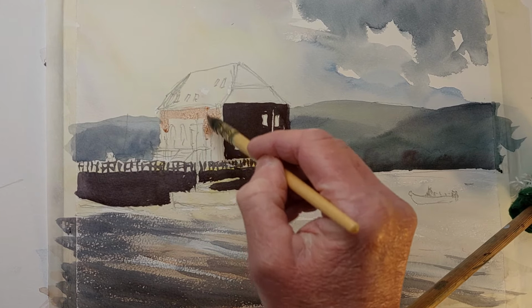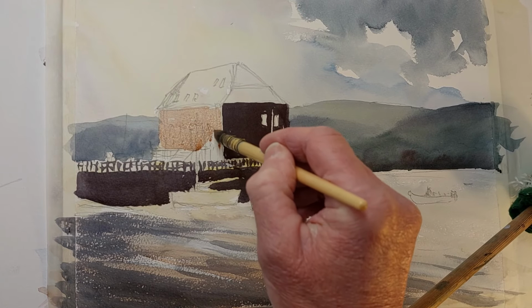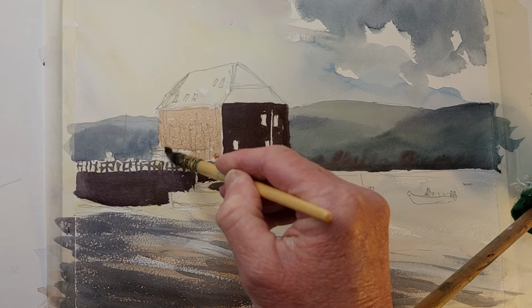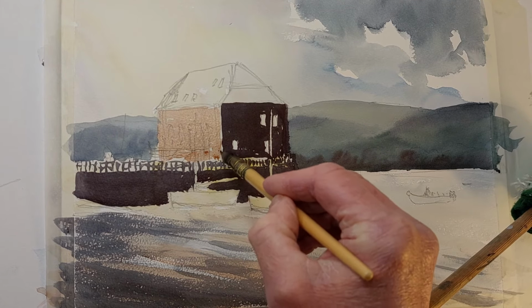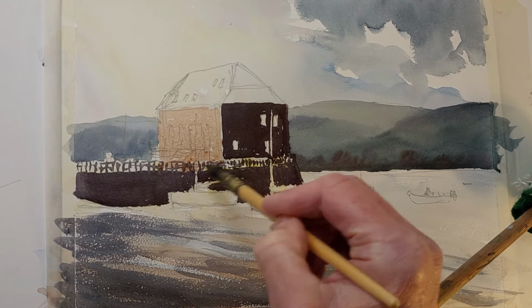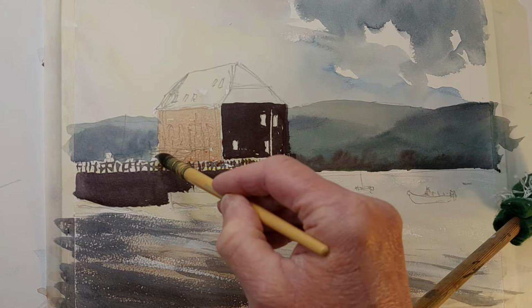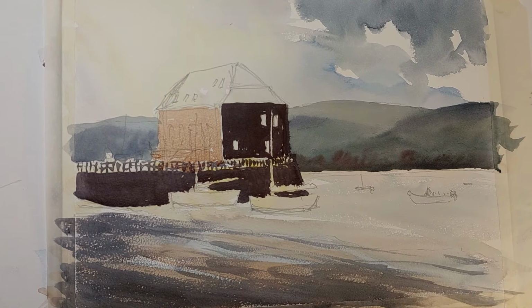And down I go with the sunlit side. I'm going to paint right the way down, trying to get a real contrast between the sunlit side and the shadow side. And now I can go right the way behind those railings, so it looks as if the building continues behind those railings. There you go. And there is just a little bit of a part there, might as well fill that in. Yeah, that's looking good. That's balanced nicely.